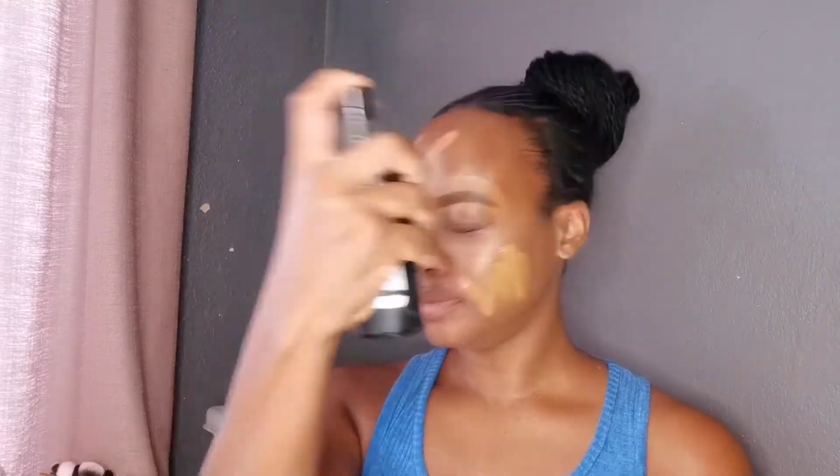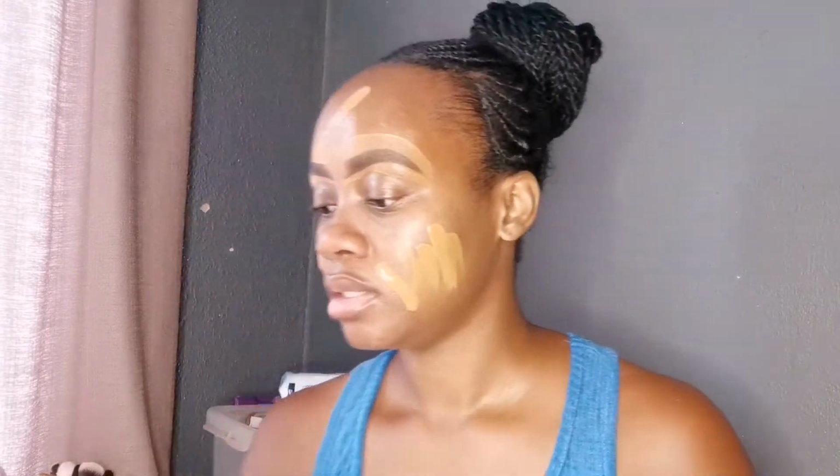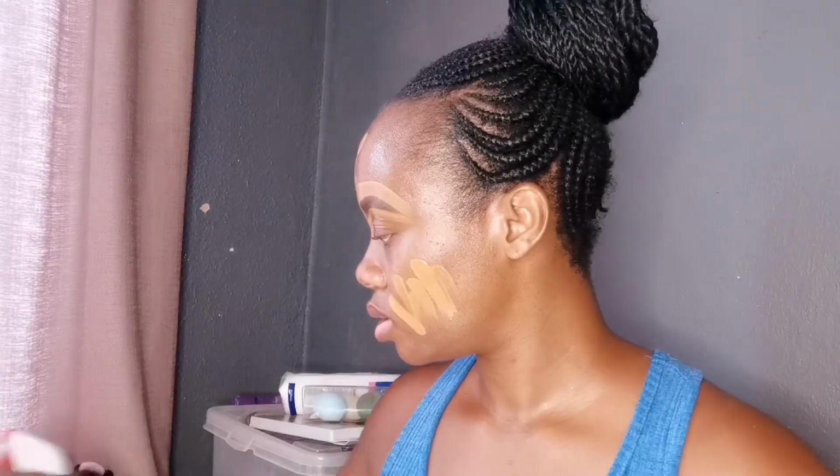Clean enough. It is clean enough. Sorry, it is clean enough. This is gonna be the most. This spray, guys. I used to judge it, but now I understand it completely. Ooh, let me use some water to spray my beauty blender.